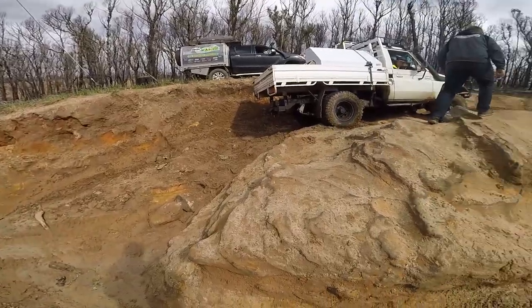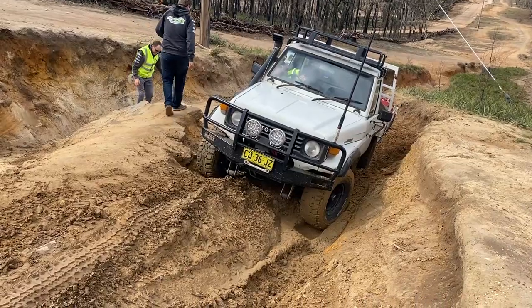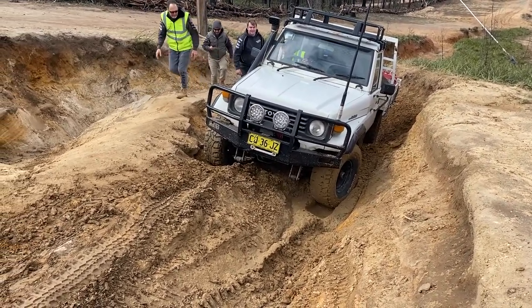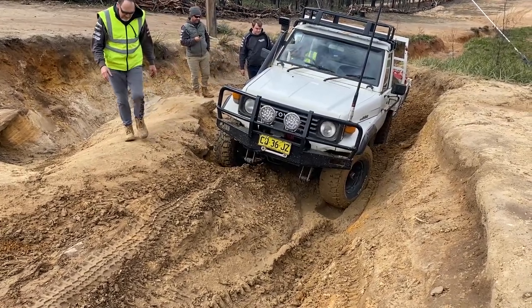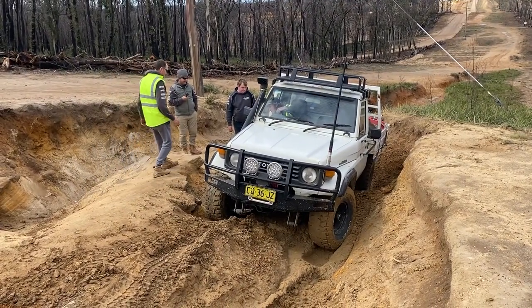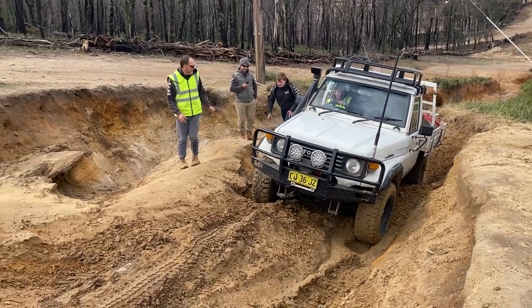So close. Oi! Yeah. I can't laugh because I'm not over there yet. So. Roll back about half a foot. Go forward a bit. See if you can't go left hand down.